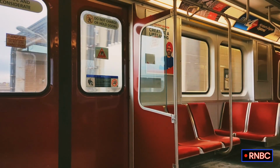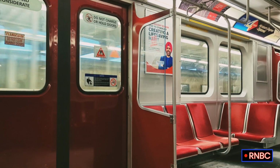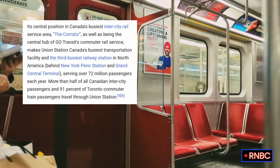It is also important to note that while Union Station is the most used train station in all of Canada, it is not the most used subway station specifically. Keep in mind the Union numbers include GO Train and Via Rail arrivals.